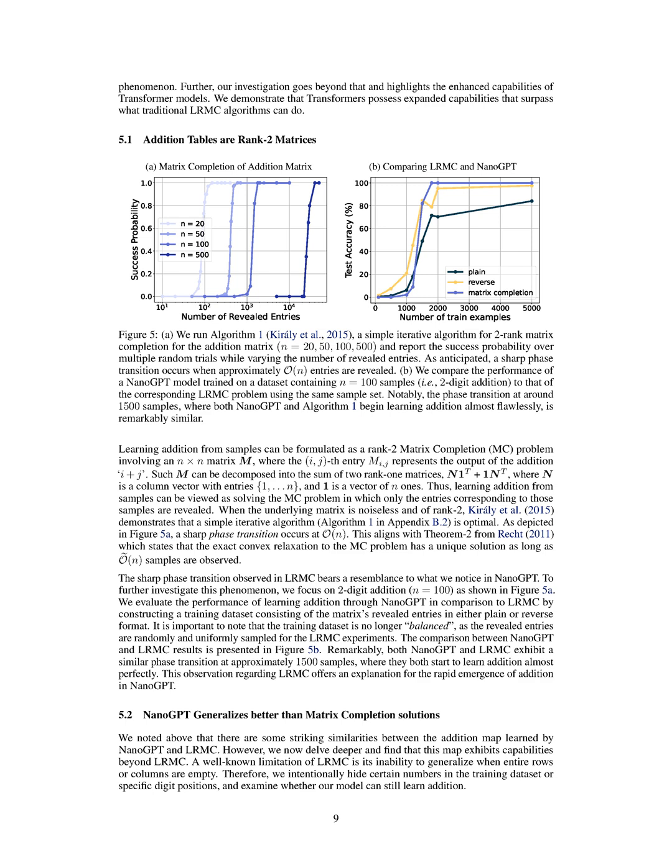Section. NanoGPT generalizes better than matrix completion solutions. Our study reveals that the NanoGPT model we've developed outperforms the traditional low-rank matrix completion, LRMC, approach in certain aspects. LRMC is notably ineffective when faced with matrices with entirely empty rows or columns. On the contrary, NanoGPT displays an enhanced capability to generalize, learning to perform addition even when certain numbers or specific digit positions are deliberately obscured in the training data.